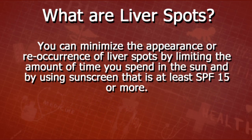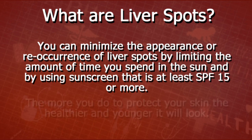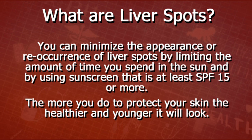You can minimize the appearance or reoccurrence of liver spots by limiting the amount of time you spend in the sun and by using sunscreen that is at least SPF 15 or more. The more you do to protect your skin, the fewer age spots you are likely to have, and the younger and healthier your skin will look.